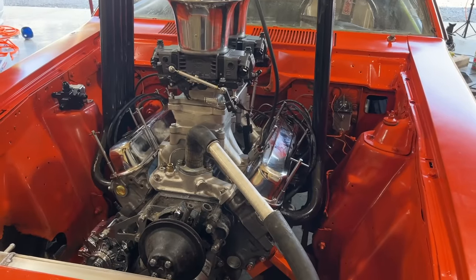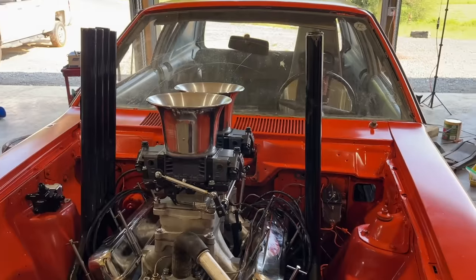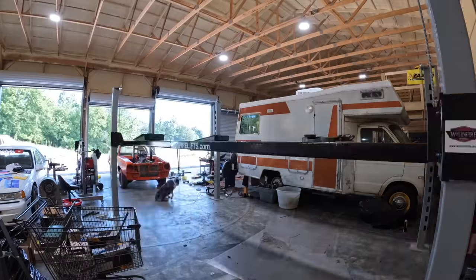I think I'm gonna put it on the lift now and start plumbing the fuel system. This is probably not a good place to install the fuel pump, although it would pump it into the engine.